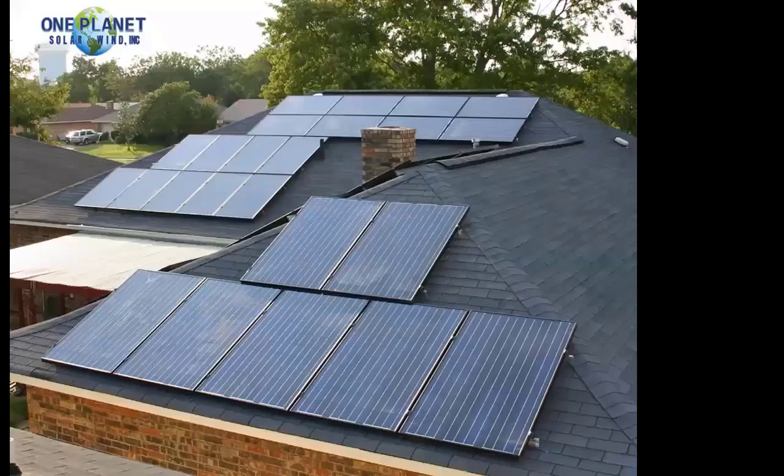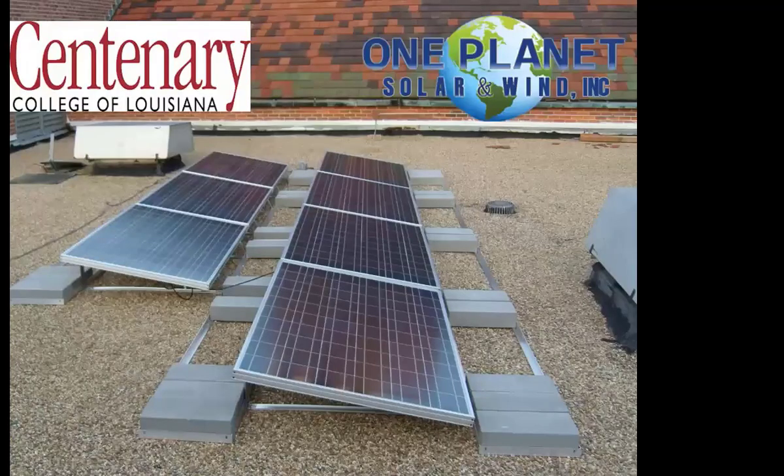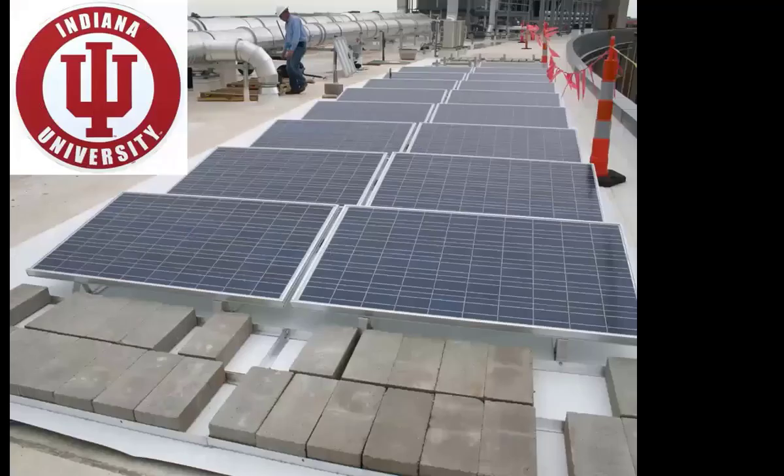So thumbing through, these are just different types of rooftop applications. Again, we work very close with a lot of universities to put together educational type systems, and I think this is very important for students moving forward. We got test systems with IU, ISU, Rose-Hulman, Centenary College, Texas A&M, and they're all just teaching systems.